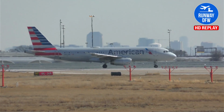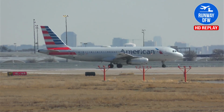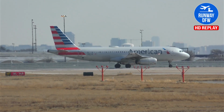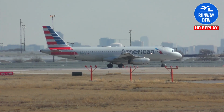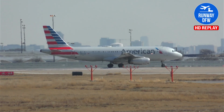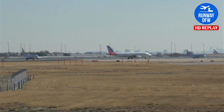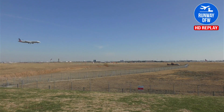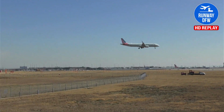And there, with the city of Dallas skyline behind it. We've got our next departure. Meanwhile, coming in from Los Angeles, it's American Flight 2459.